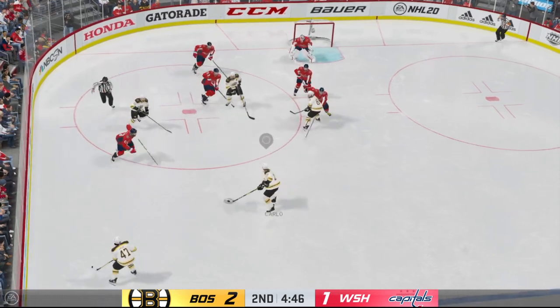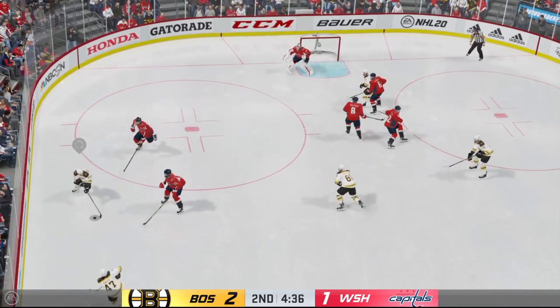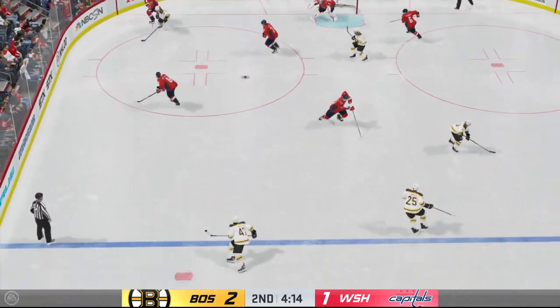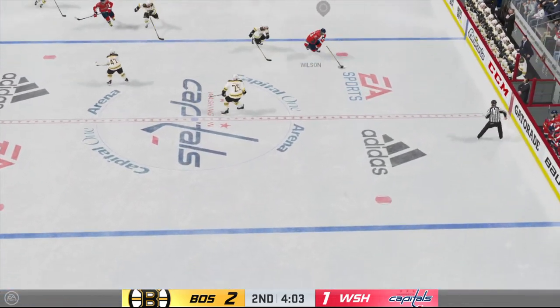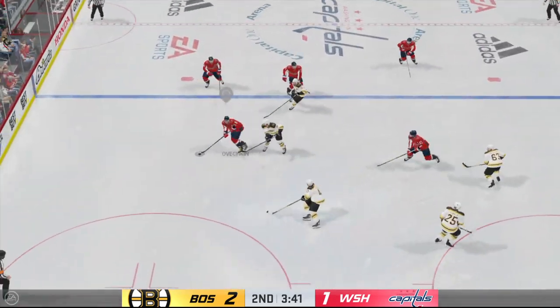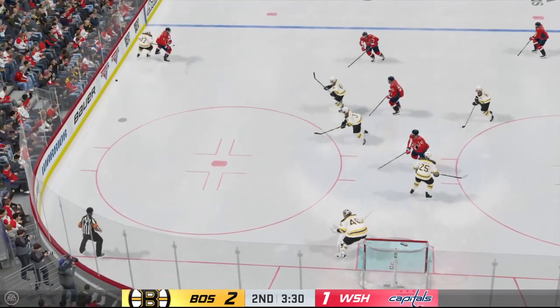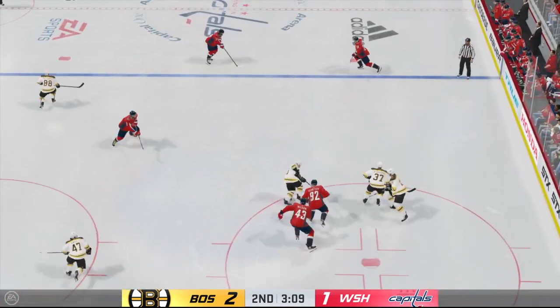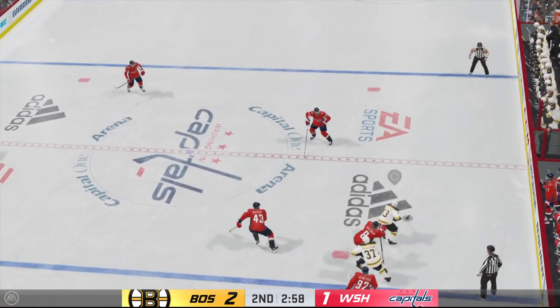Back underway as he wins the draw inside the offensive zone. Back to the point it goes. Shuts him down. Quick pass across to Wilson. Wilson's got it across the line. Comes up with the steal. Not a bad look as there's some open ice. He turns it over, though. Boston's got a hold of it along the wall. And a stick in the lane ends that threat.